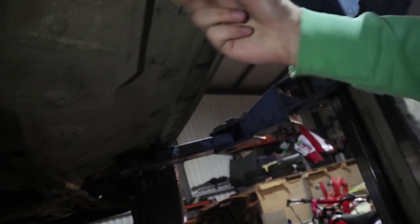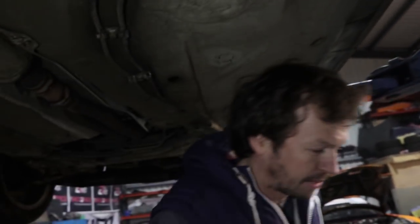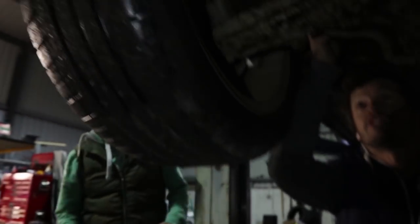There it is. Like only petrol. If it's bad, you should be able to put your finger through it. That's not bad at all. I'm gonna get a hammer. There's some sort of fancy shocks in the front.